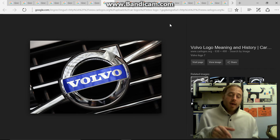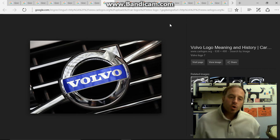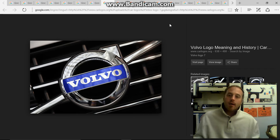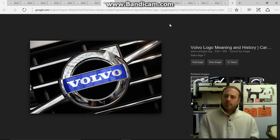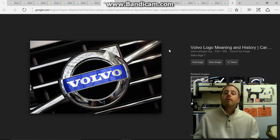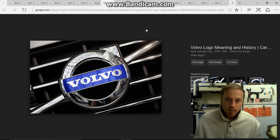Since I became aware of Mandela effect changes, that Volvo symbol was a circle, just like how it looks here, minus the arrow. It did not have that damn arrow. There's no way I would have missed that. And all these other people with the same recollection don't remember it either. Whatever timeline I experienced, the car brand Volvo did not have the darn arrow.